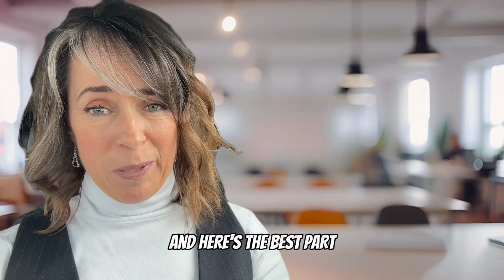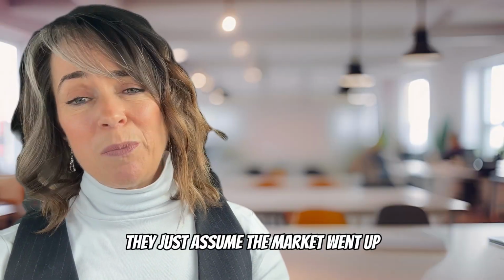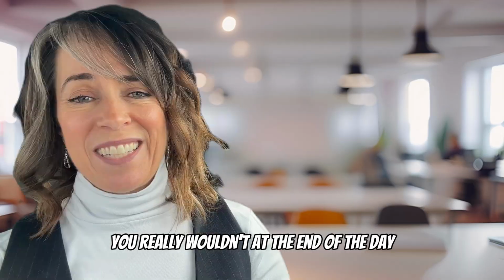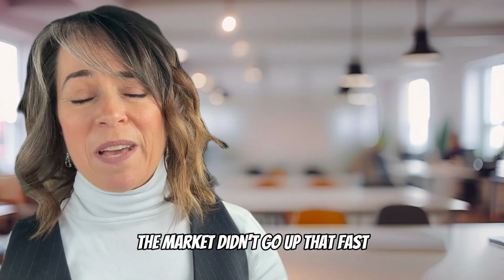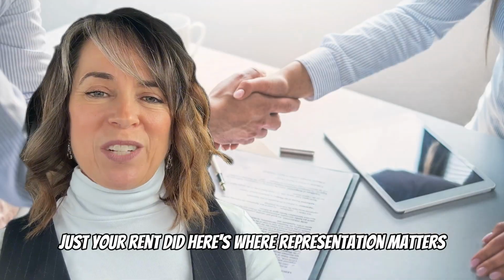And here's the best part. Most office tenants have no idea they're overpaying. They just assume the market went up. And how would you know if you don't use a commercial realtor? You really wouldn't. At the end of the day, the market didn't go up that fast. Just your rent did.